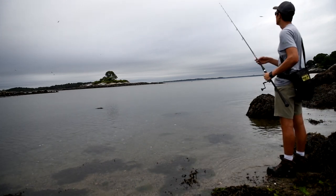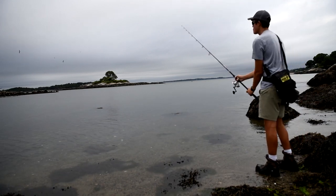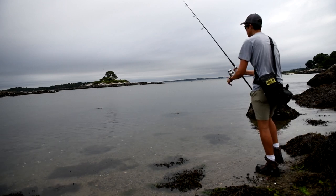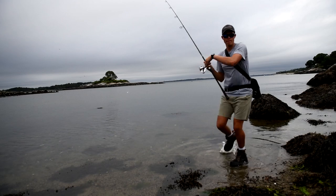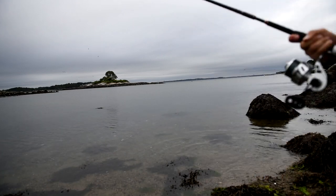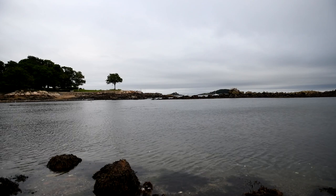And it was really awesome in this day because you had bass that were pushing bait, specifically peanut bunker, into this little back bay here. You can't really see it on the film, but there's just hundreds of thousands of fish, and I'm about to just turn my camera around right now. You'll be able to see some of the bass pushing the bait around right there on the surface.